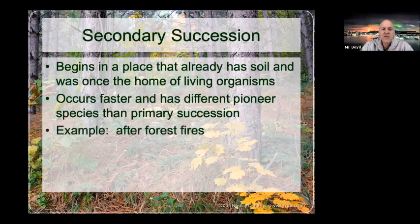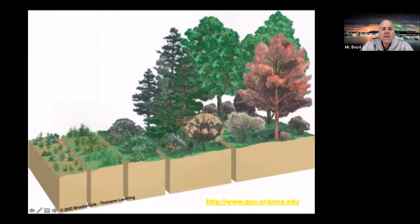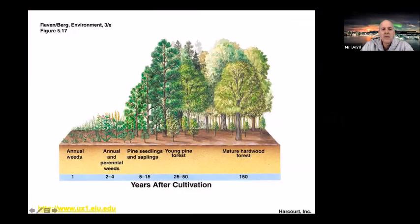So like I said, forest fires. And here you see you start with pioneer plants that can grow in soil. And over time, you end up with bigger trees and things like that. Start with weeds, annual weeds, so weeds that just grow a season. This is after cultivation. So if you cleared an area for farming and then stopped farming, this is the stage you would go through. The softwoods, the pines, grow fast. The mature hardwoods take longer to grow, so it takes longer to get that.